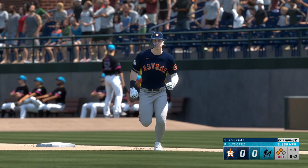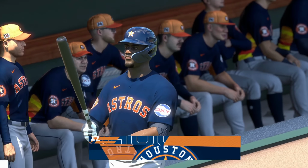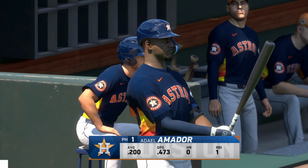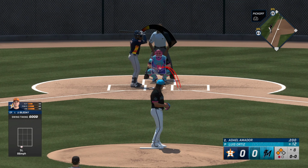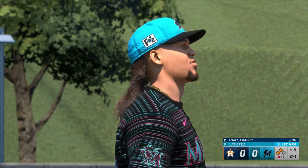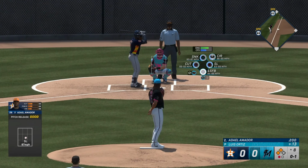The runner moves up to third, and now they have a chance to drive in the go-ahead run. It's not a knock, but at the end of the day, it's a good at-bat. There comes a pinch hitter for the Astros, Adael Amador. A critical at-bat in this game for him. In there, and it's 0-1. Definitely a strikeout situation right here. Lots of ways for that go-ahead run to score if the ball's put in play.